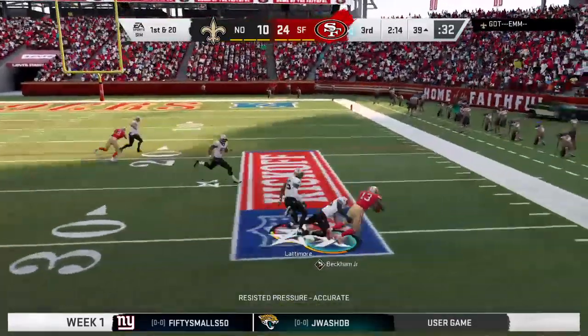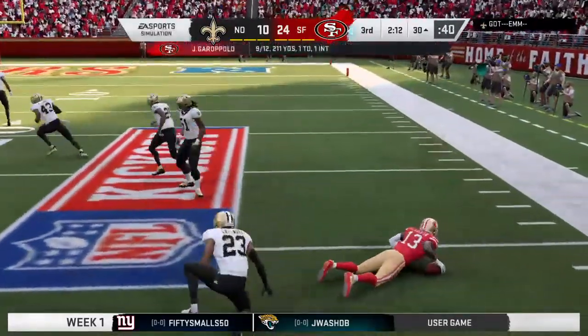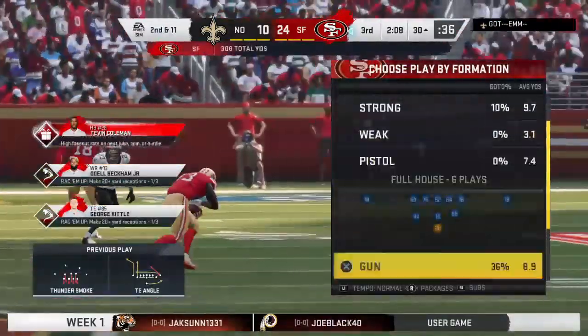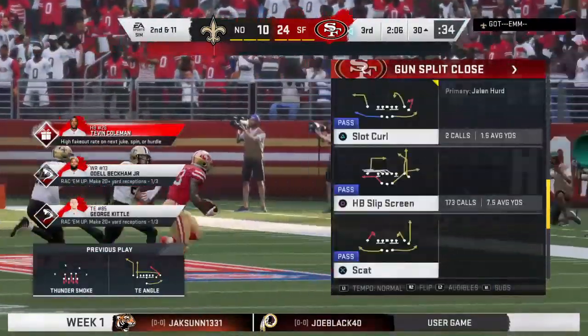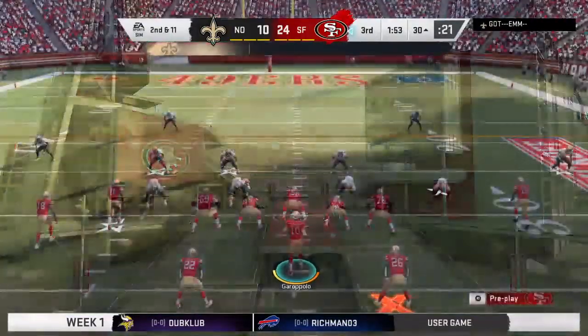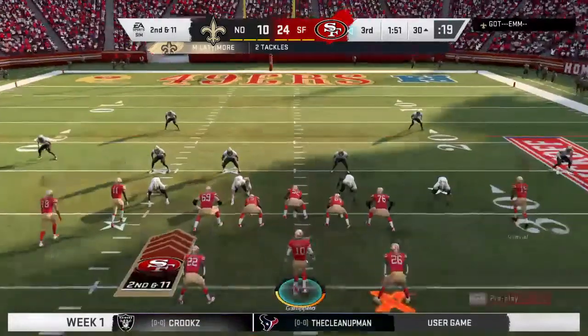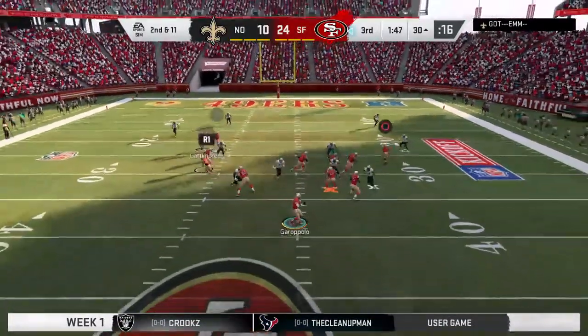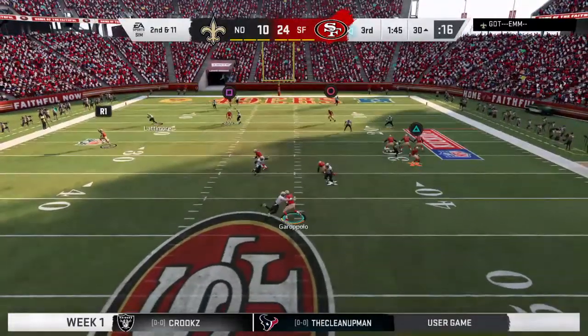Here's a quick hitch route and the throw complete. It's a 9-yard pickup on the play, and that'll bring up a 2nd and 11. Well, if you do read man coverage, Brandon, the drag route's a pretty good one to run against it because you're running away from people on it. To throw again on 2nd down.